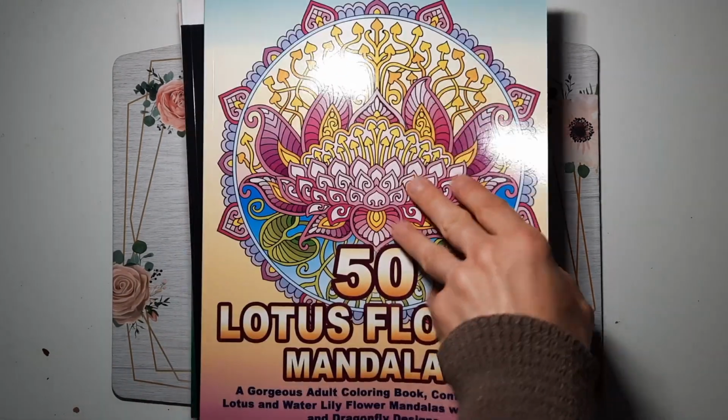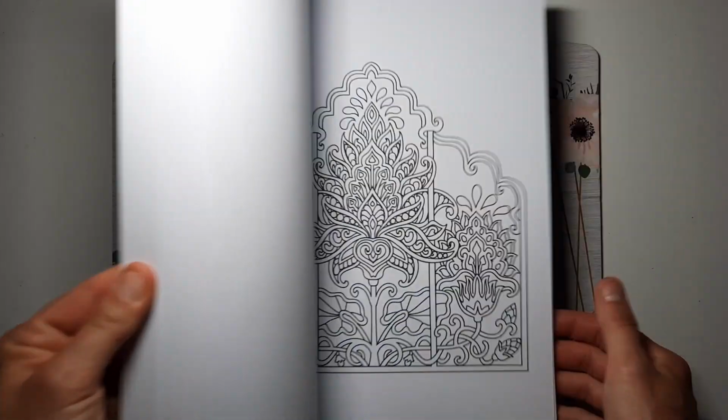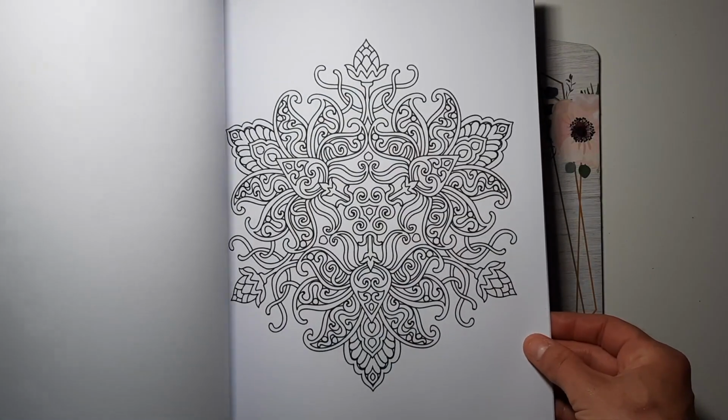50 Lotus Flower Mandalas. This one is really beautiful. Really intricate and whimsical designs here.